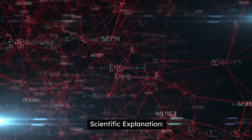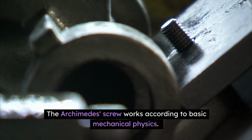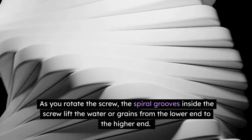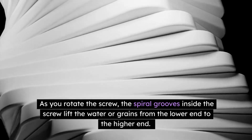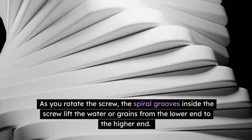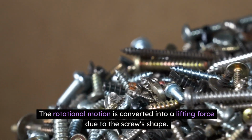Scientific explanation. The Archimedes screw works according to basic mechanical physics. As you rotate the screw, the spiral grooves inside the screw lift the water or grains from the lower end to the higher end. The rotational motion is converted into a lifting force due to the screw's shape.